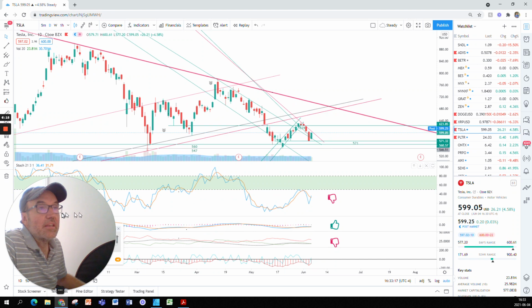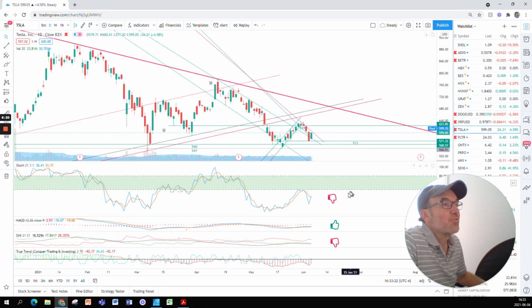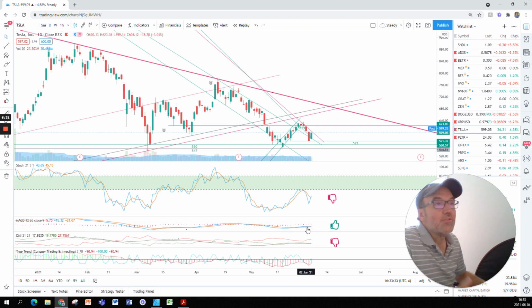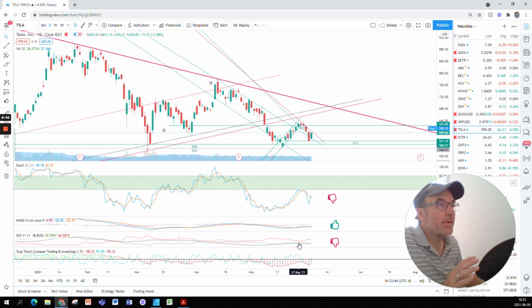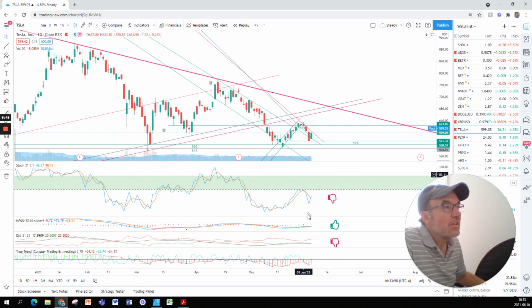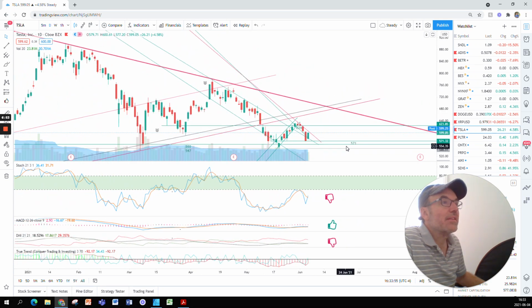In terms of stochastic, stochastic is at 36, so not super strong. MACD still bullish in terms of the crossover, not super bullish because the two lines are under zero at -16 and -19, and MACD took a hit a little bit. MACD was getting better and better, but now it took a hit because of what happened yesterday. It's recovering a little bit today.